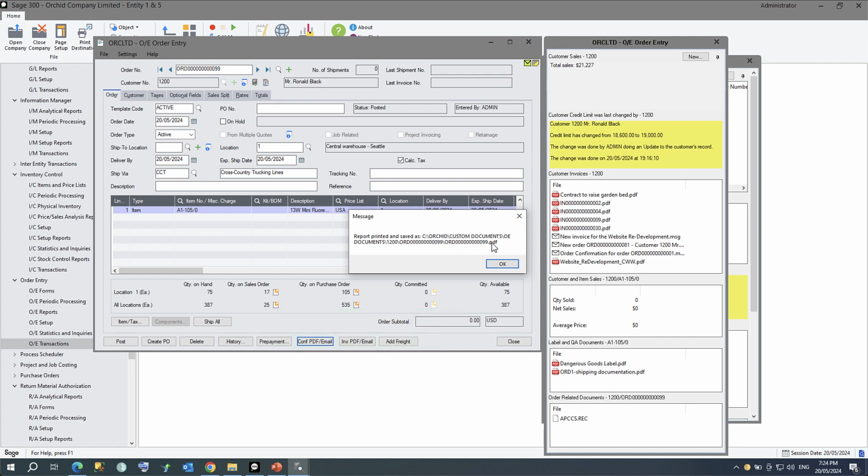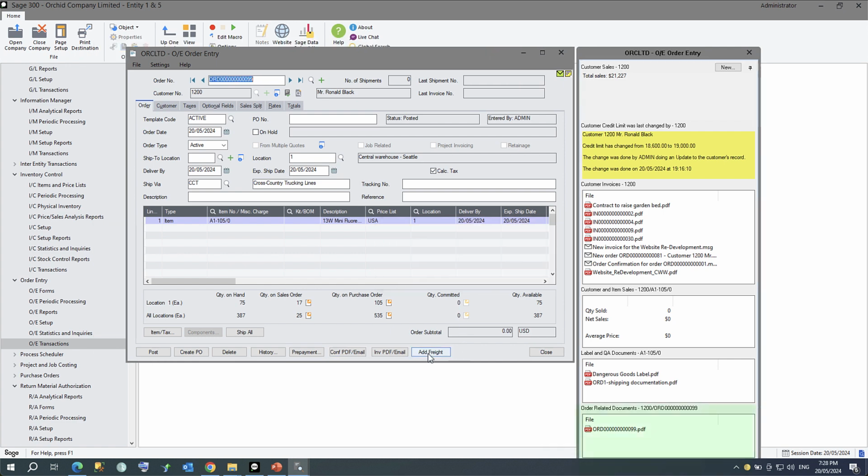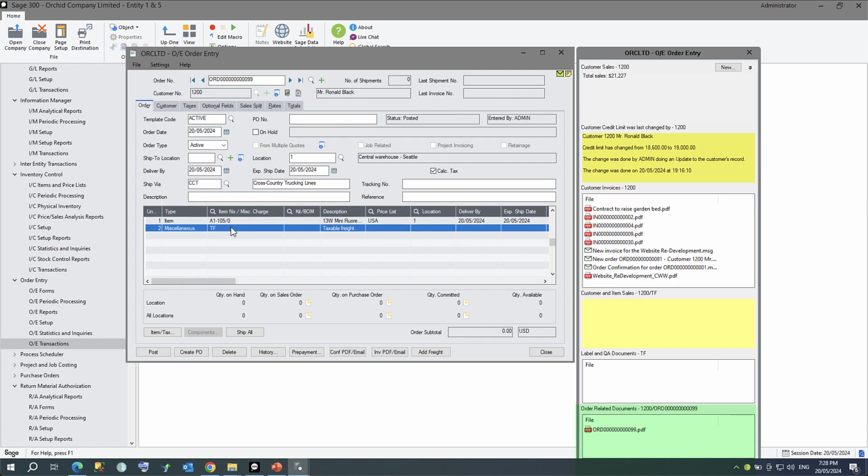We've configured it to display a message because we find it's easier in a demonstration, but you don't have to. It can happen in the background. And we're creating a customer folder and a subfolder per order. That's how we've configured it, but the choice is yours. So now if I quickly refresh the tray, I can see the order confirmation PDF saved in and displayed in document management link.